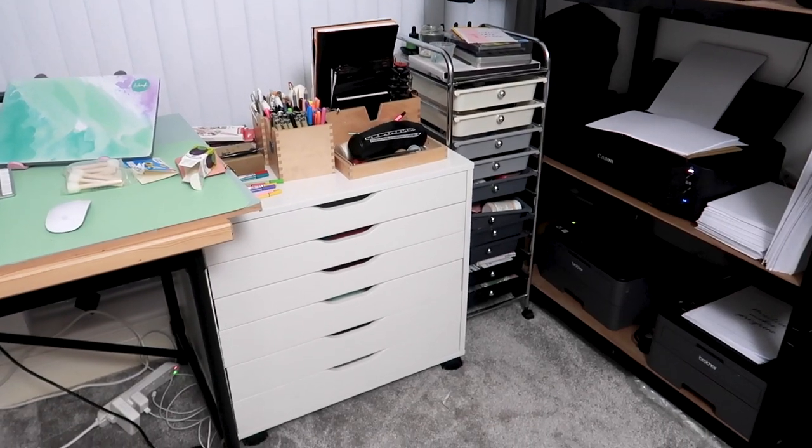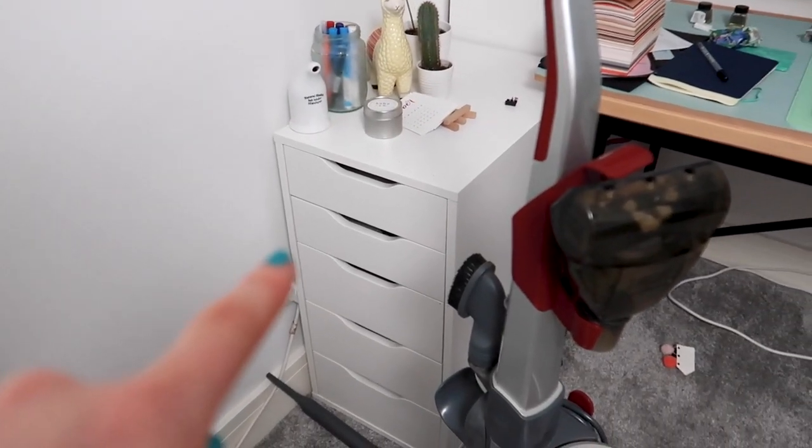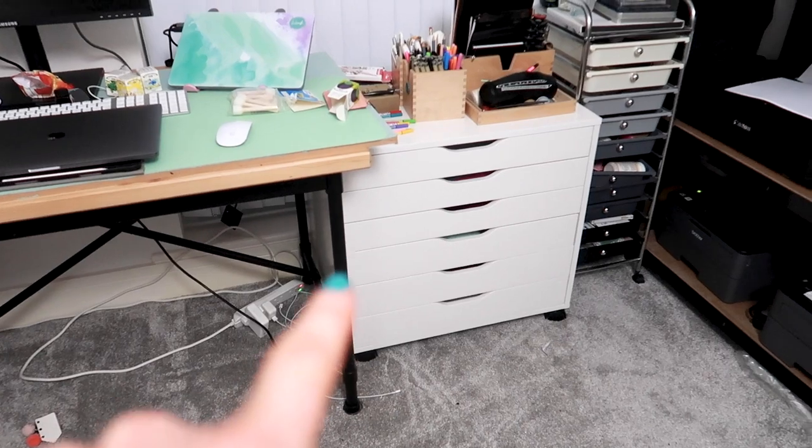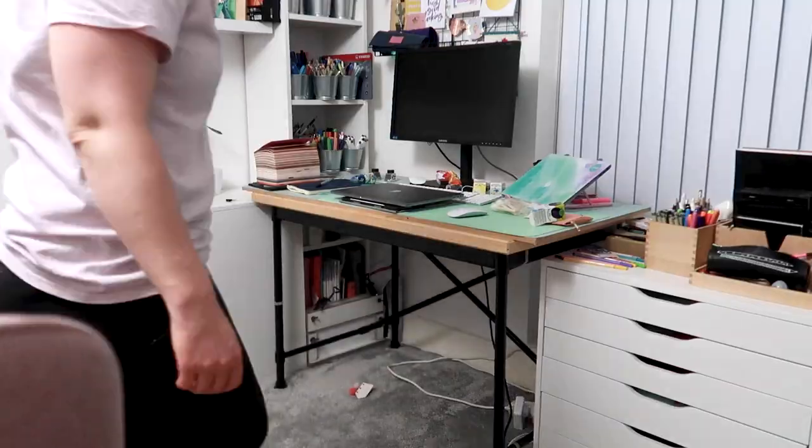Okay, I've put those drawers in, but I think this feels a bit random now. So now I'm wondering, will I put these drawers next to the desk, Alex drawers over, and then these drawers go over here?